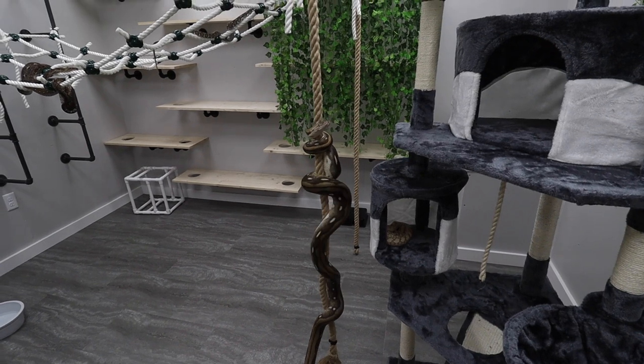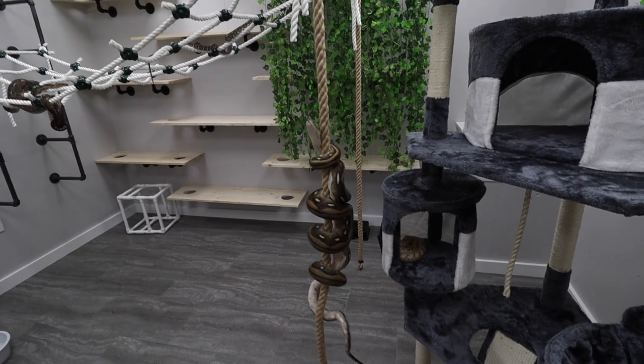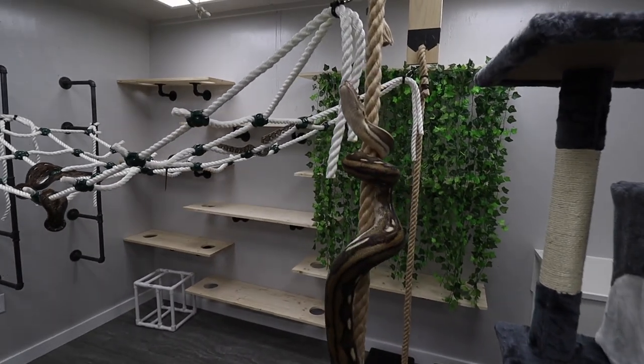Yeah. When they're in cages, they don't have the trees, the branches, the things to climb around. So this room kind of provides that. Sure. This is just crazy.